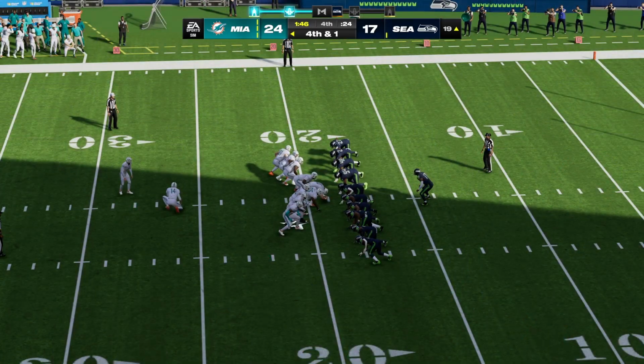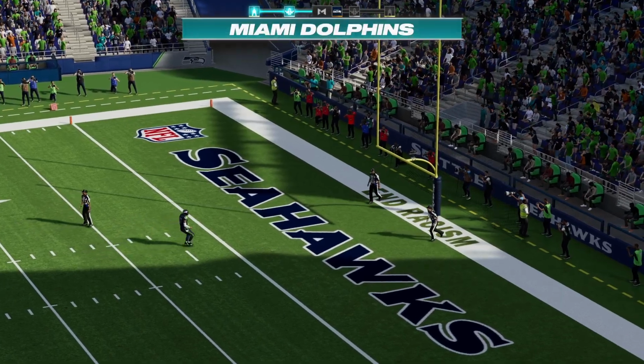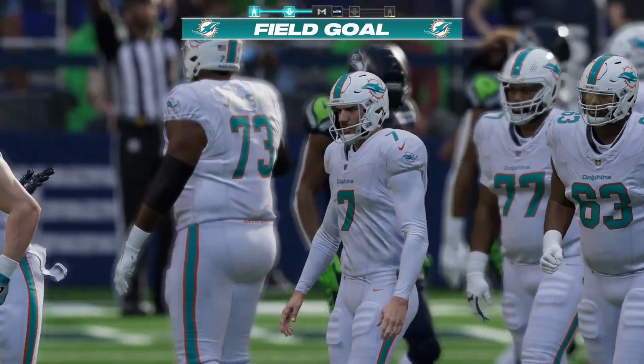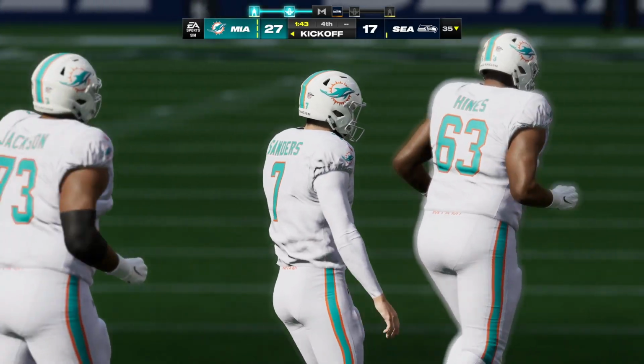So a big one coming now for Jason Sanders. This to perhaps salt this one away. The kick by Sanders is good, and the Dolphins will add on to their lead. So that one, CD, going to make the road back a lot more difficult.